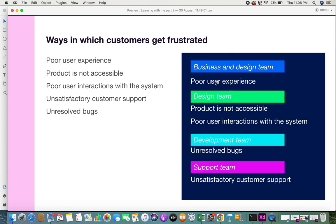The next two reasons, the product not being accessible and poor user interactions with the system, need to be taken care of by the design team. The design team needs to make sure that the product is accessible by every user, for example people with visual problems, people with hearing problems, and other specially aided people. Your product needs to be usable by every user, and that's the user's right. So that's something that needs to be taken care of by the design team.